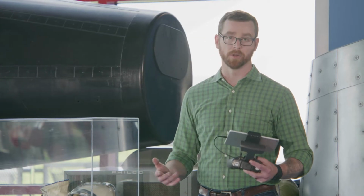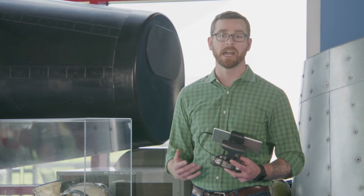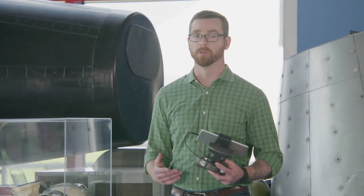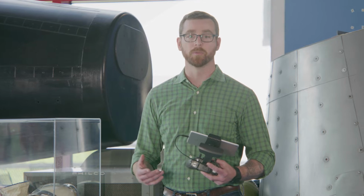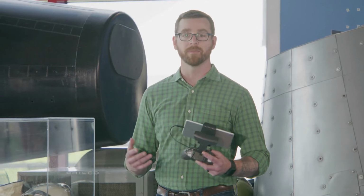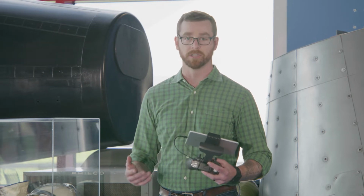Now that the drone is exploring, I'd like to take a minute to highlight some of the things that I'm not doing. I'm not climbing a ladder or belaying on a rope. I'm not in a snooper truck or riding in a bucket truck. I'm not putting myself or any of my team in danger in order to accomplish the mission.